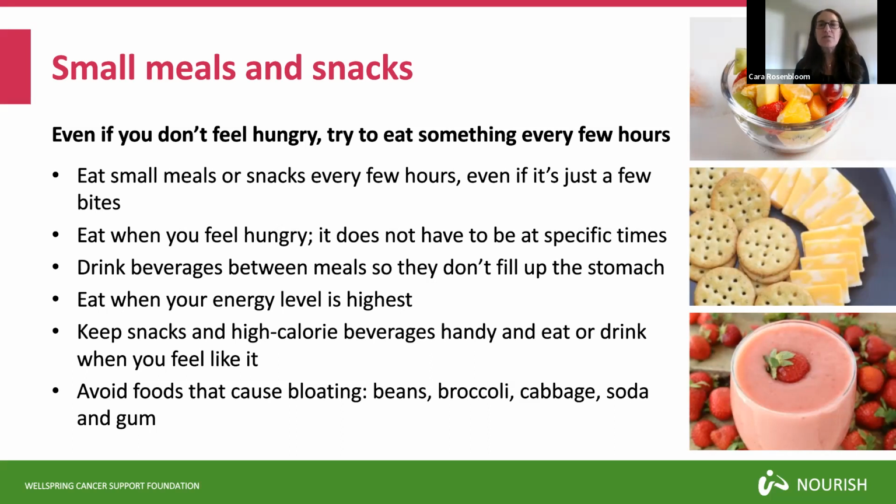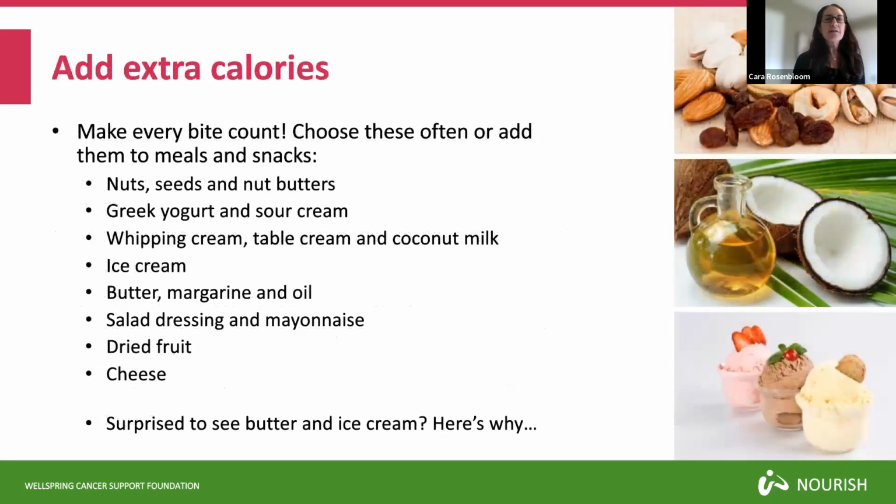Sometimes people report feeling that their appetite is low after they experience a lot of bloating or gas or belching. They find that certain foods may trigger more gas, things like beans, broccoli, cauliflower, cabbage, carbonated drinks like soda or seltzer water or sparkling water. So if you find that these foods are problematic, you want to cut down on those because you don't want bloating if it's going to affect your appetite negatively.